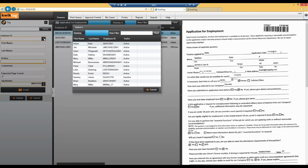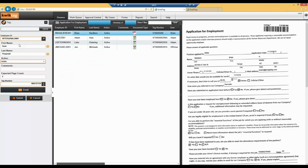So it feels kind of weird talking about yourself in third person, but bear with me. I don't want to enter that in every single time, right? So we found a way to automate that too. We'll just put his information in a pick list, double-click on Sean Fitzgerald right there from the pick list, and there we go.